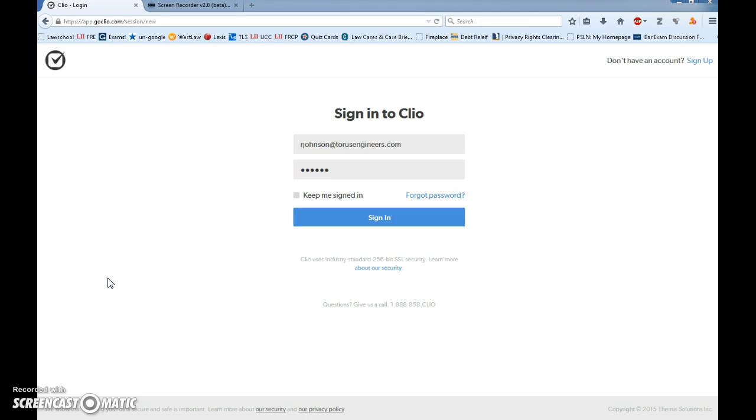And when I came across the opportunity to use Clio, I must say I was very, very, very impressed with Clio's scalability. I was impressed with Clio's ability to effectively manage anywhere from solo to multi-lawyer firms. It was really impressive. So with that being said, we're going to go ahead and get started.